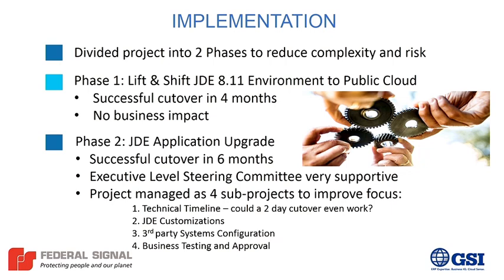So we did the lift and shift first. We explained that we were pretty much reducing complexity and risk, and we were going to have a non-impact project first. So we did all of the work for building out the first environment, learning about the networking. There were 70-something servers in the cloud that we had to move from a hosting provider to this other cloud before our contract was due.